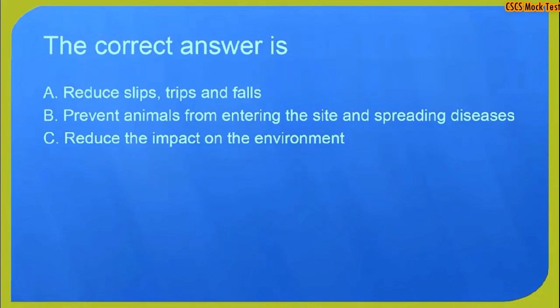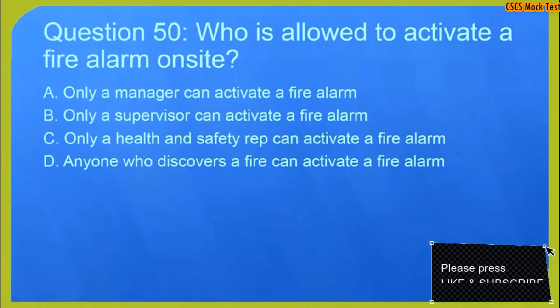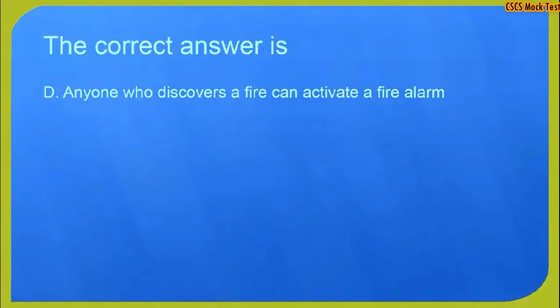Question 50. Who is allowed to activate a fire alarm on site? A. Only a manager can activate a fire alarm. B. Only a supervisor can activate a fire alarm. C. Only a health and safety rep can activate a fire alarm. D. Anyone who discovers a fire can activate a fire alarm. The correct answer is D. Anyone who discovers a fire can activate a fire alarm.